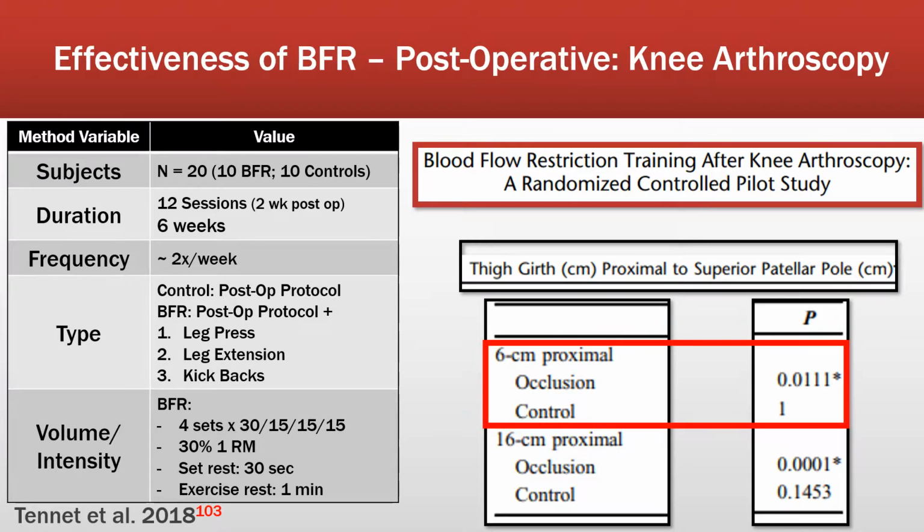we can see that if you're looking at overall girth and hypertrophy, there's a significant difference in the pre and post girth at 6 centimeters and 16 centimeters proximal to the patella tendon. So they're really looking at the girth of the thigh here, both statistically significant at the different locations for the occlusion group, but not so much for the control.